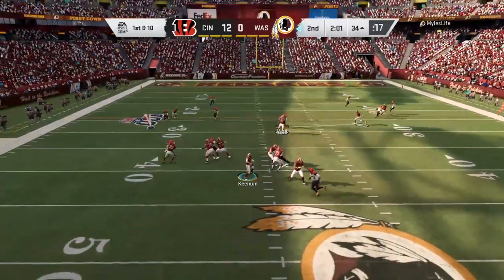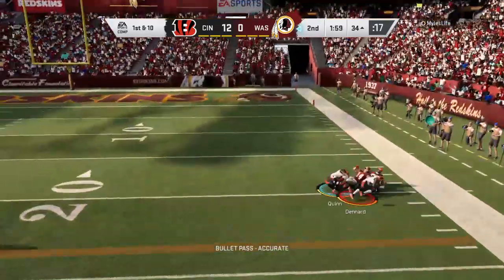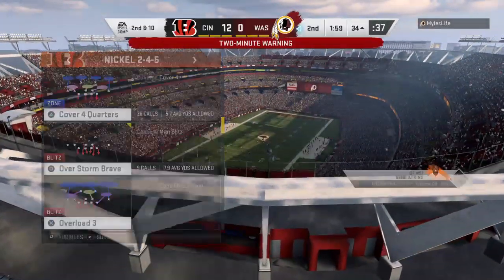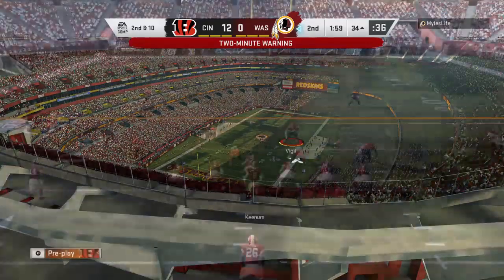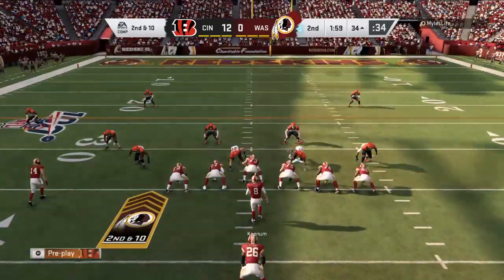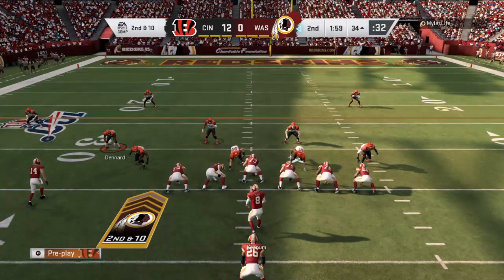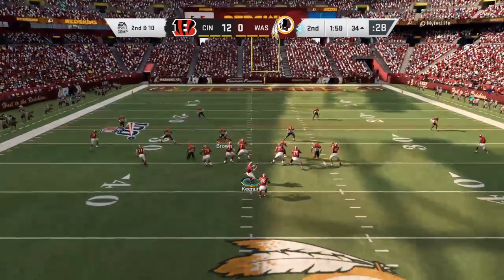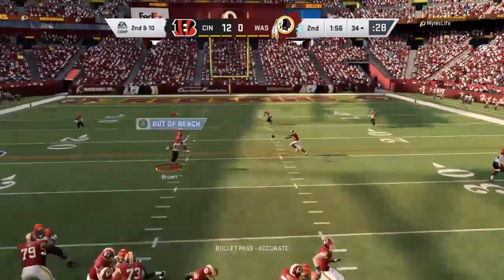Working from the gun, Keenum. And this will be incomplete. Physical play on the football there, and it's 2nd down. Coming up at halftime in a little less than 2 minutes, we'll send you to Orlando where Jonathan Coachman is standing by. He'll have highlights and analysis of this first half.